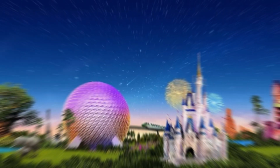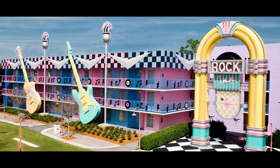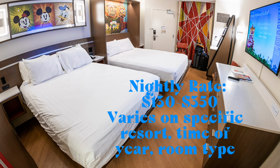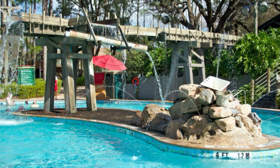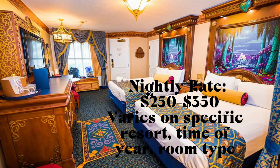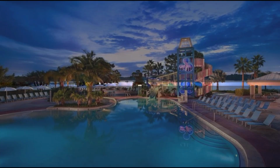If you are planning to stay in one of the Disney resorts, here are the 3 categories of resorts that you can book. First is your budget-friendly ones, similar to what I booked, which are the All-Star Resorts, Pop Century, Art of Animation. These are of course great for saving money while still being in the Disney bubble. Second are your more mid-tier resorts, which include Caribbean Beach Resort, Port Orleans, Coronado Springs. These have nicer pools, better dining, and slightly bigger rooms than the budget options. And of course, finally, we have the luxury resorts, which include Grand Floridian, Polynesian Village, Contemporary Resort.